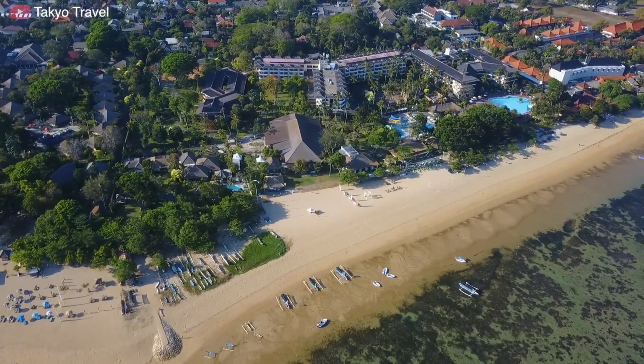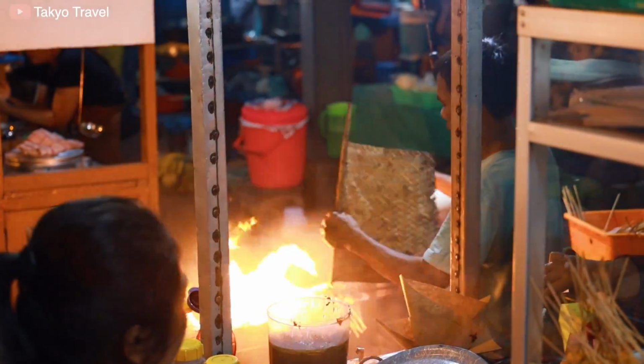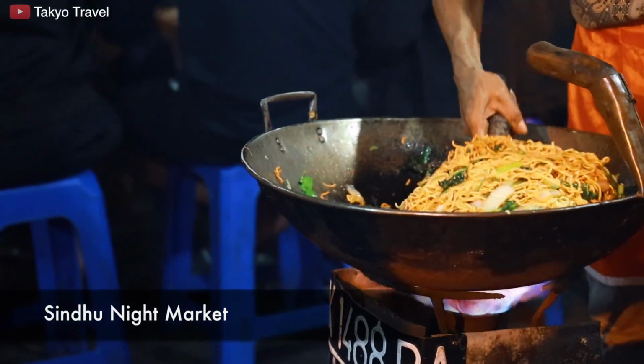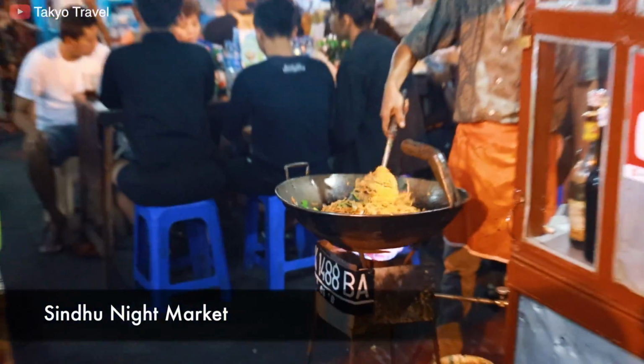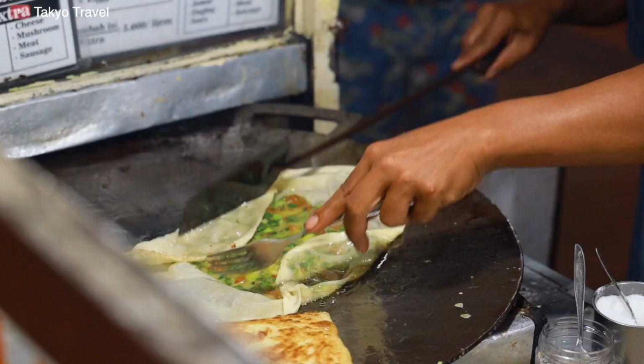You'll find bars, restaurants and hotels that are not owned by big resorts. While you are in Sanur, give a try to local food by visiting the Sindhu night market. The food is cheap and delicious. One suggestion, come here on an empty stomach.